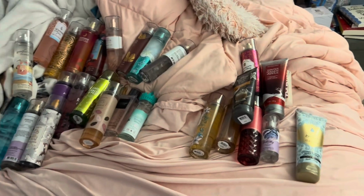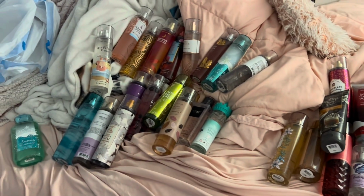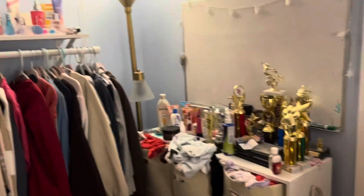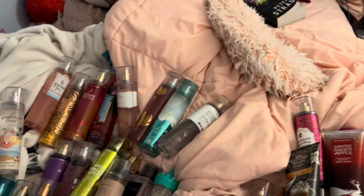So I actually don't have a CD player, so I don't know where I'm going to play this. Okay, so a big problem is that I have a ton of Bath & Body Works perfumes and hand lotions and stuff like that. Even around the room, I have way more hand lotions. So I think I'm gonna get rid of a lot of them and give some of them to my mom.